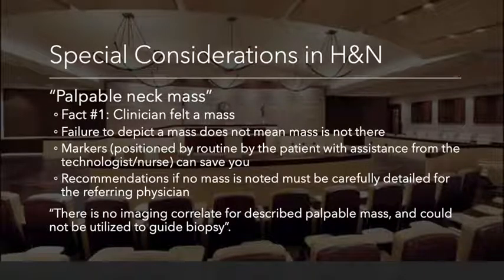Another special consideration in the head and neck, and I think this is a particularly problematic area in head and neck imaging, in my humble opinion, the patient who is sent to be imaged with a, quote, palpable neck mass. Now, there's an inescapable fact here, and that is that someone felt this patient's neck and felt a mass. They sent the patient for imaging on the basis of that. So there's a mass there. Your failure to depict the mass doesn't necessarily mean it's not there. Maybe it resolved. Maybe, conceivably, it was never present. Or maybe it's just not the right imaging study.